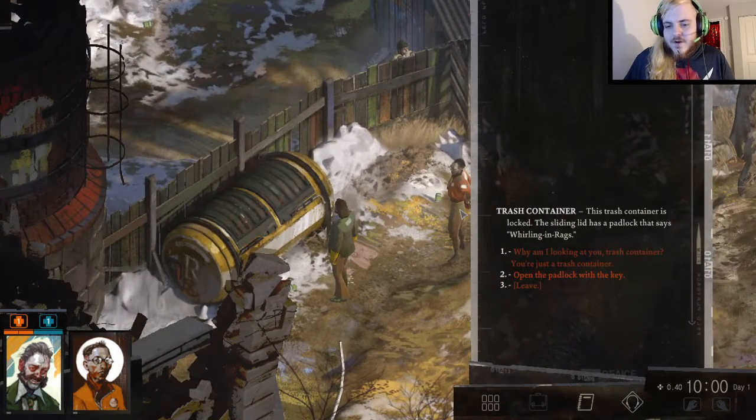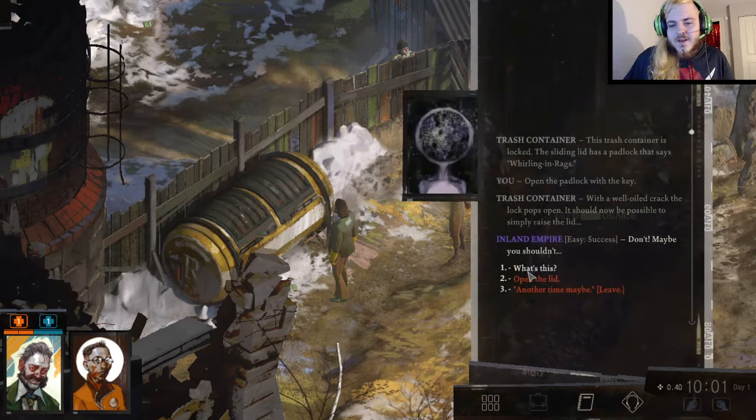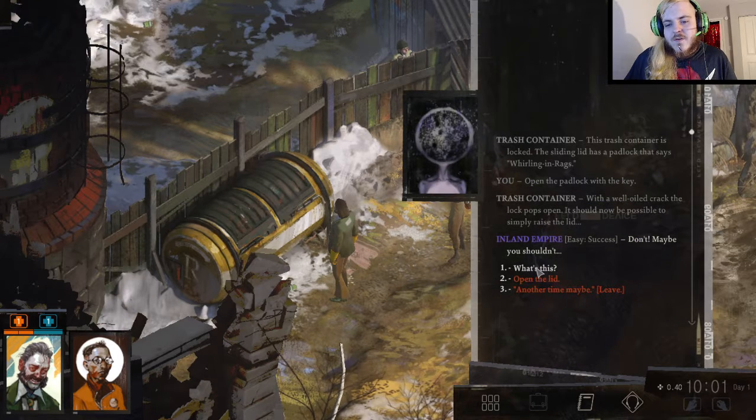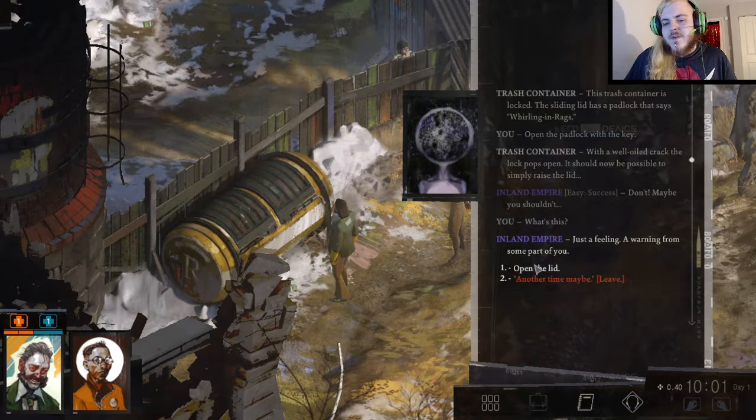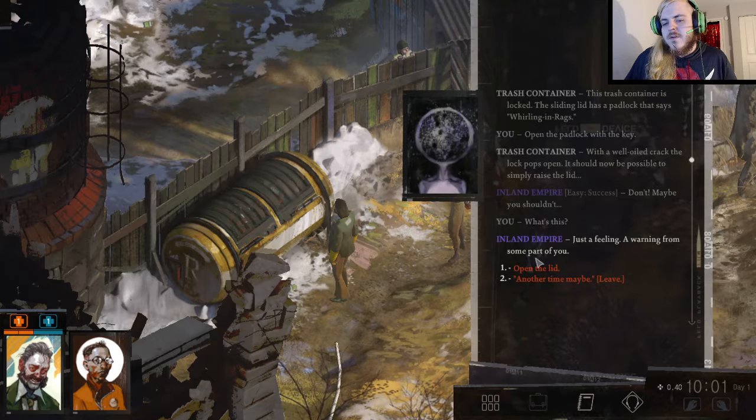Good. Alright. Open the padlock with the key. With a well-oiled crack, the lock pops open. Now it'd be possible to simply raise the lid. Don't. Maybe you shouldn't. What's this? Inland Empire. Just a feeling. A warning from some part of you. No, I'm gonna open the lid.